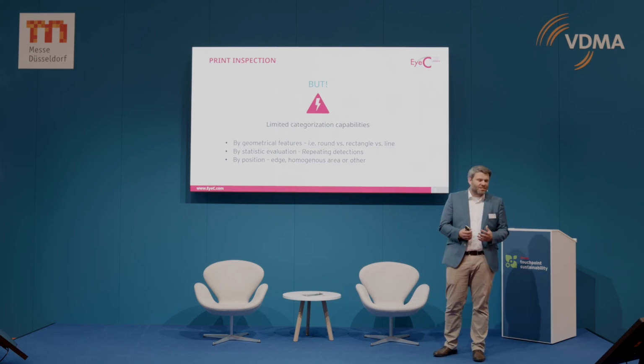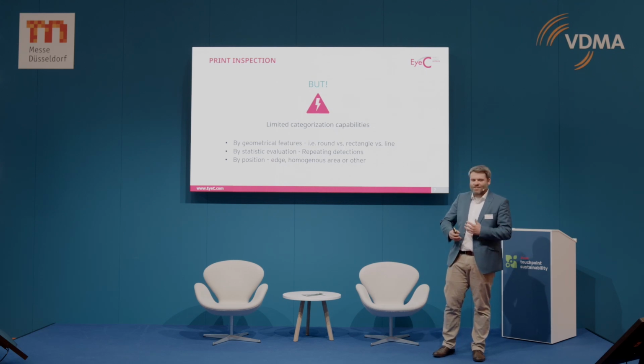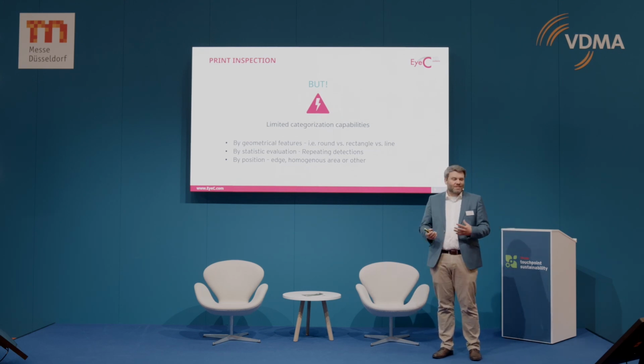We could also do statistic evaluation. How often does it occur? Is it on every page? I have a problem with my plates. Is it something that's only happening randomly? I guess it's mostly material impurity, but also spots and splashes. They're random also, but the criticality is not always the same.